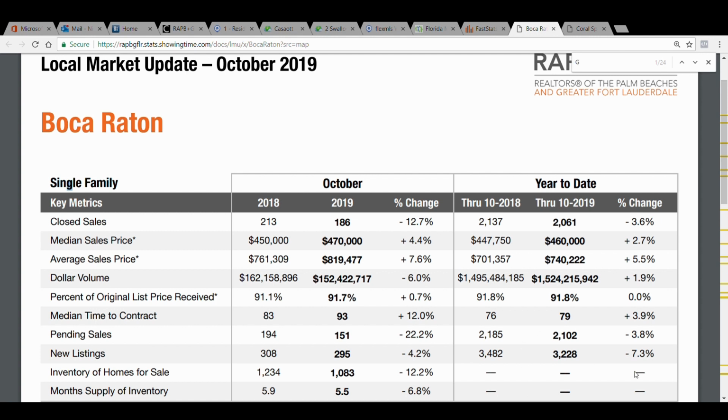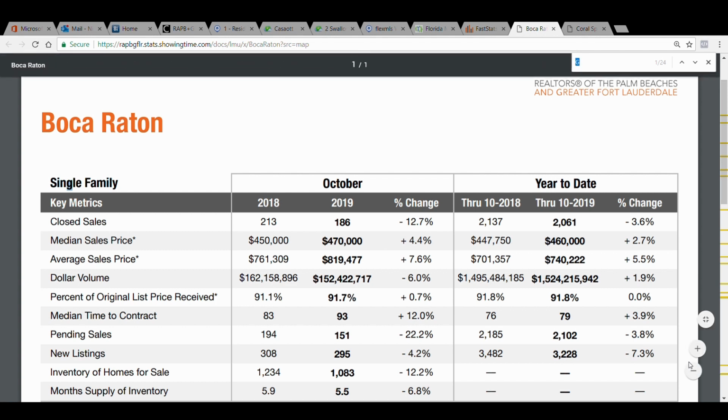So with that being said, we're looking at October for Boca Raton, and specifically single family homes. Now what's pretty interesting is that there is a shrinking inventory, as you can see. In 2018, you had 213 closed sales for October, and that shrunk to 186 for October 2019, a change of almost minus 13%.